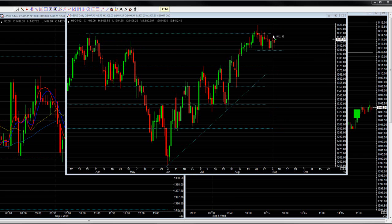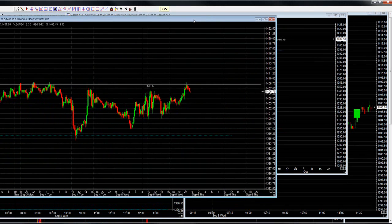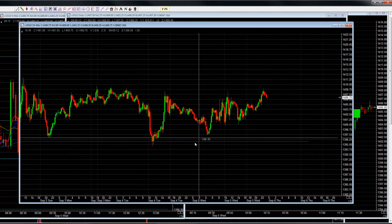to 1412. So what's that? About a 20-point range. What shows it better? Always bring up the 15-minute chart. So here it is here.